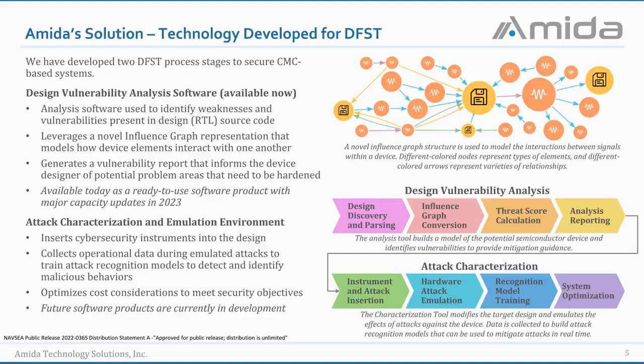Our upcoming attack characterization product will automate security remediation actions by conducting instrument feasibility investigations, training recognition models, and suggesting potential mitigation strategies. This future product has been proven in prototype and is in development.